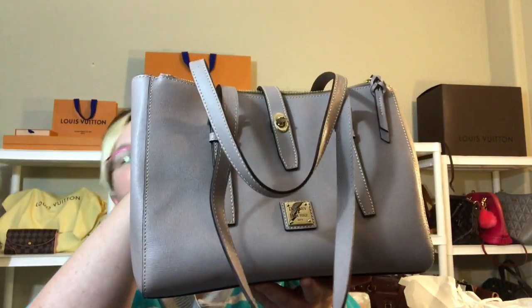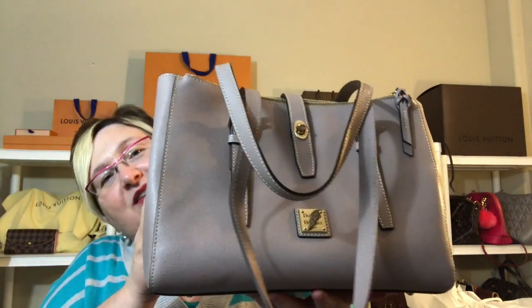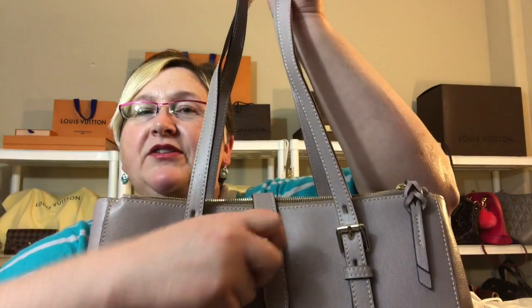Now this is called the Miller Shopper. I'm going to pull it right here so you can see it. The Miller Shopper, and the color is Oyster. Isn't that just beautiful? Now you open it up by turning this right here. I've already pulled the paper out so we didn't have to worry about that too awful much.